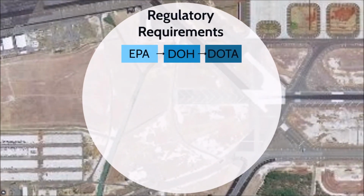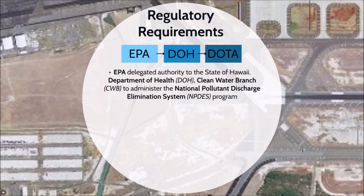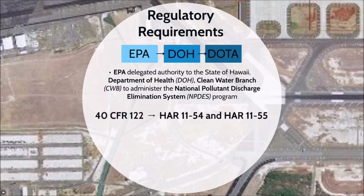The Environmental Protection Agency has delegated authority to the State of Hawaii Department of Health, the DOH, Clean Water Branch, for administering the National Pollutant Discharge Elimination System, or NPDES program. Specifically, the NPDES is a requirement of the Clean Water Act under Code of Federal Regulations, Title 40, Chapter 122, as well as Hawaii Administrative Rules 11-54 and 11-55.